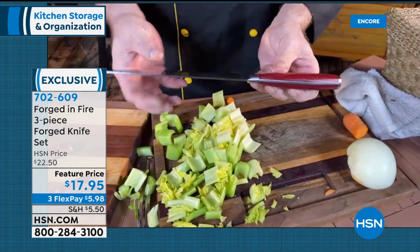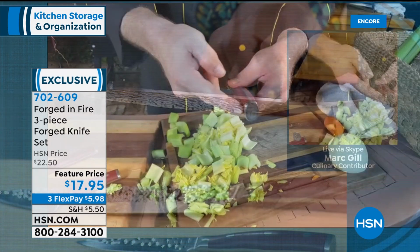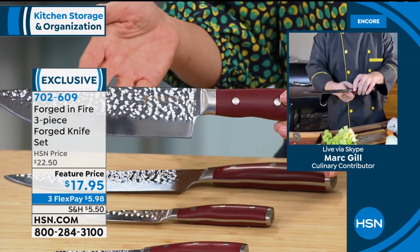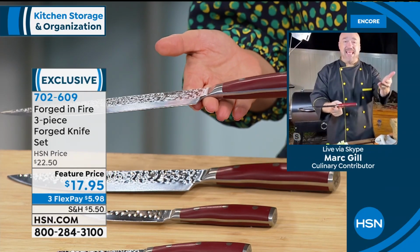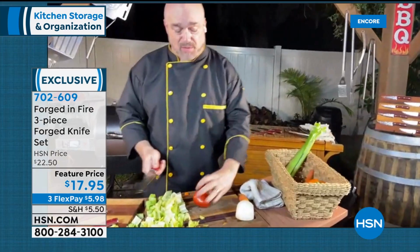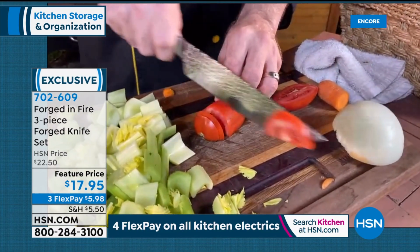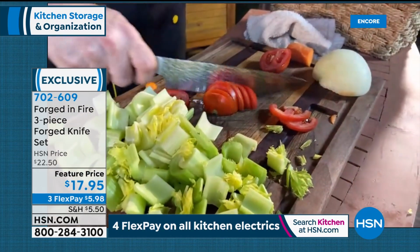This is full tang. That means that that metal runs all the way down to the end of the handle with a cap on the end, which is even more stability for you. You've got a triple rivet, and this is where it gets really important, Sarah. I want you to watch this. That bolster is perfectly balanced. That means that there's less wear, tear, and stress on your arms and wrists. So when it comes time for everyday cuts, this is your go-to knife. And I'm just going to show you how easily it falls through. No quick razzle-dazzle stuff with this. You really don't have to go through all that.